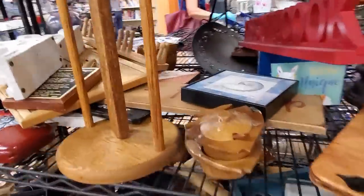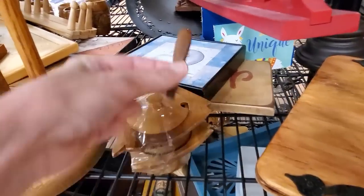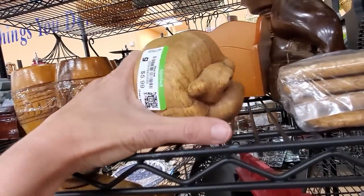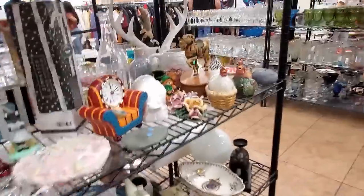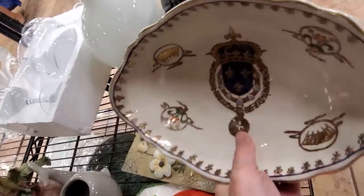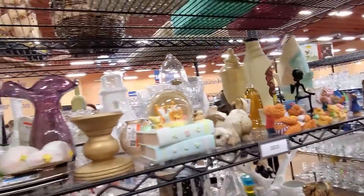Sometimes it's tough when you're trying to raise your ASP, your average selling price, to pass some stuff by that you know it's cute, you know it'll sell, but it just isn't bringing you enough money. He was weird. I had to keep skipping around because there were so many people. The piece was interesting, but again, no mark. It was heavy.